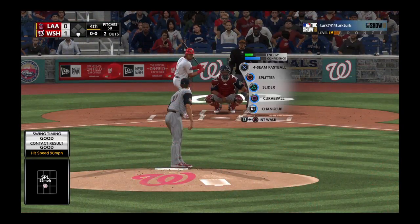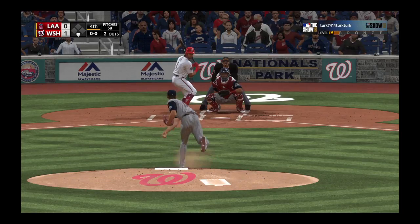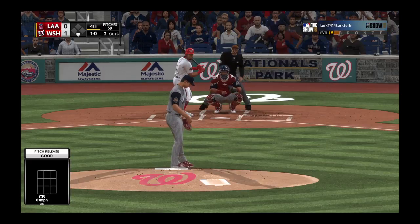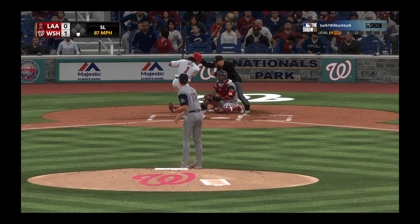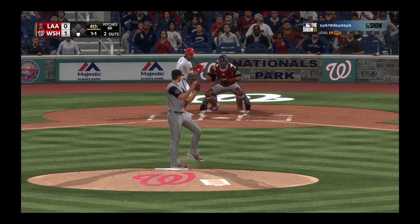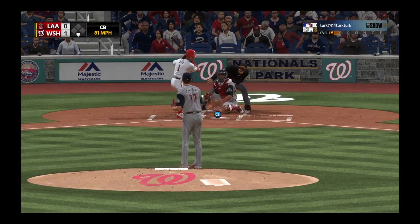And here now is Wilmer Defoe. He's 0 for 1 after grounding out in his only trip to the plate so far. Curveball, and that misses in the dirt for ball 1. In there, 1-1. Misses, ball 2.